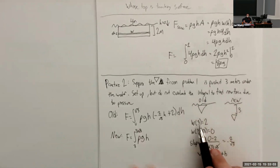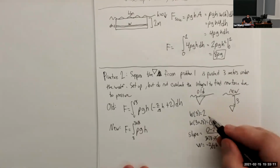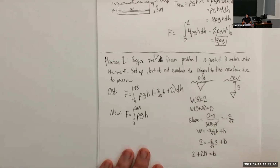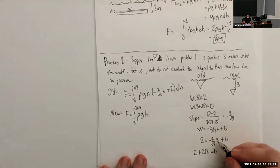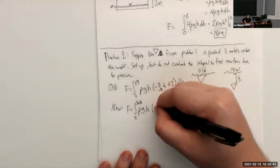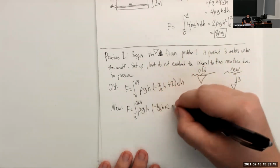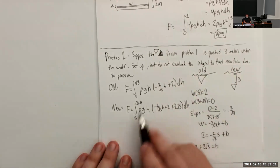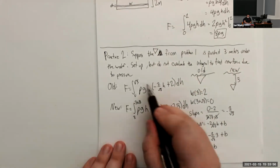Now we don't have the luxury of just having the y-intercept anymore because this is at 3 now, but we could just plug in one of these points to get what b is. So I'm going to put 2 into here, and I'm going to put 3 into here. And so let's see. If I add this over, I have 2 plus 2 square root of 3 is going to be my b right here. Because 3 over root 3 will simplify to a root 3 on top, and then I added it over, changing the sign. So this time my width function is negative 2 over square root of 3 h plus 2, and then plus 2 root 3 as well. So that part is going to be a little bit different as well. So this and the bounds are different, but everything else remains the same. These are just inherent in the formula.